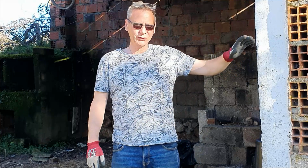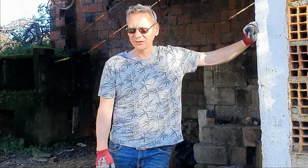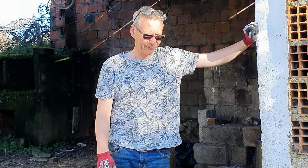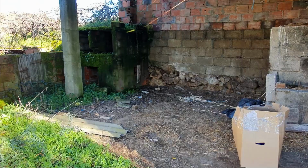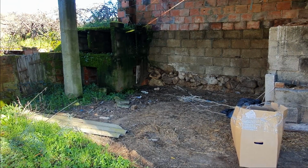So we found a new terrace we can put them on. The only problem is there's quite a lot of brambles that need to be cleared from there. So we don't really have time to do that today. So what we're going to do is a little bit of a quick fix.